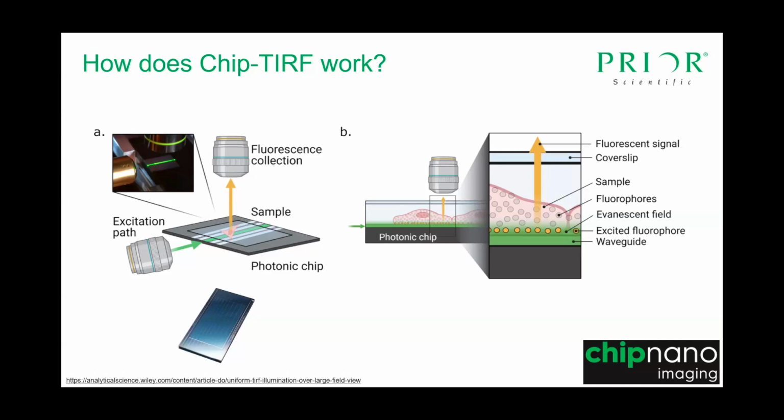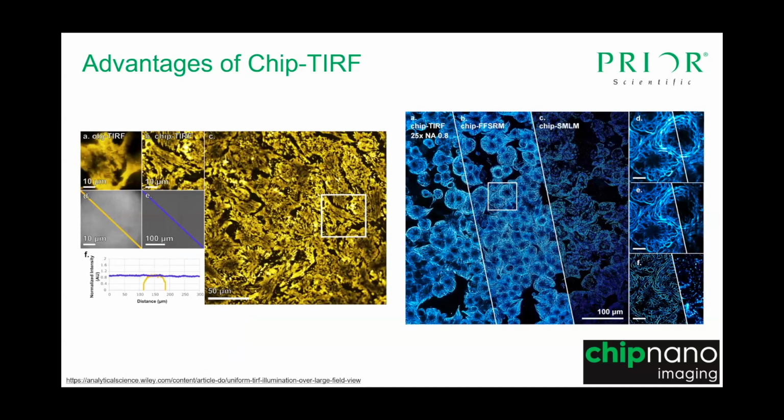But crucially, because the excitation and emission paths are decoupled, they can image a much larger field of view with their collection objective than would otherwise be possible if they were using a single objective for excitation and emission. Their waveguide technology also ensures even illumination of the sample and ensures the image is free from artifacts. And to give you a quantification of that, they've done a comparison of an objective-based TIRF and their chip-based TIRF system to look at the flatness of field across a single image. The field uniformity with the chip TIRF system they've developed is 96% over 300 microns, compared to 80% over 52 microns for a conventional system.